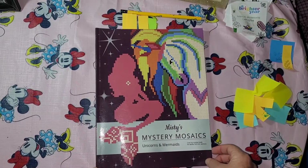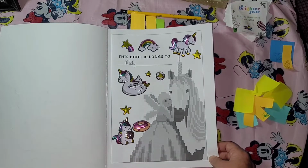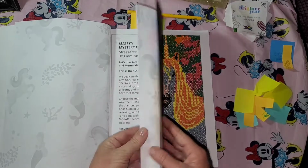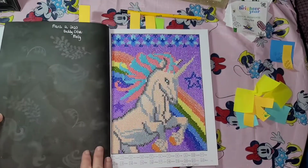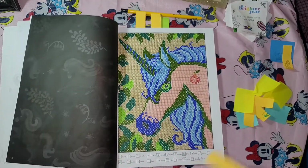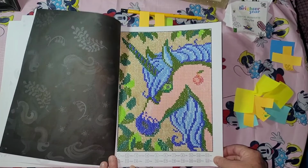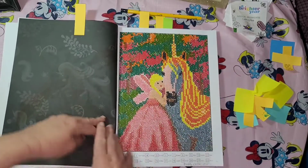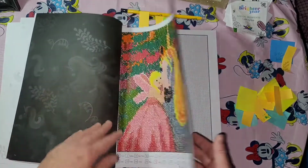Misty's Mystery Mosaics, Belba Family Unicorns and Mermaids. And I put some little stickers up here at the front that I got from the Dollar Tree. This right here was a buddy color with Molly, and I did this on March the 2nd. This was also a buddy color with Molly, and I did this one March the 4th.